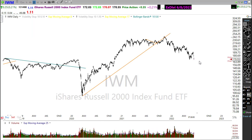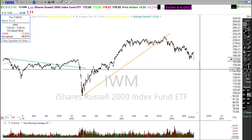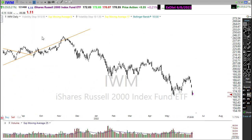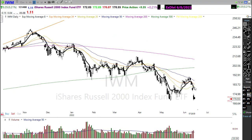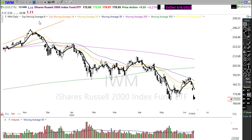If you look out here, if this support were to fail, then you could really see us dropping maybe down to the lower side of that, which is a significant sell-off for the Russell. And if we take a look at our technicals here, very dismal, failing at our 50-day moving average, just haven't quite made that lower low yet. So ugly situation here for the market to deal with.